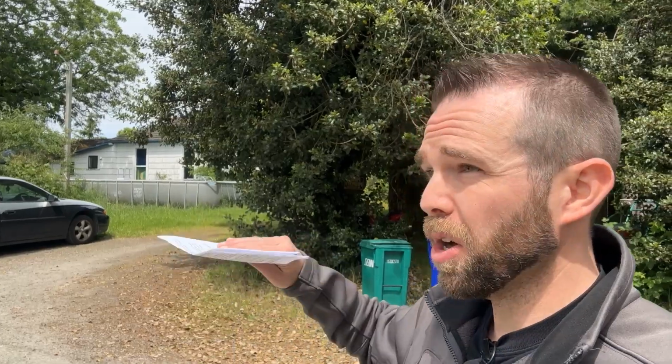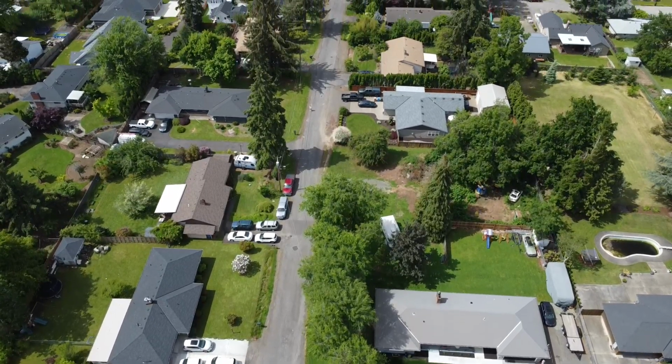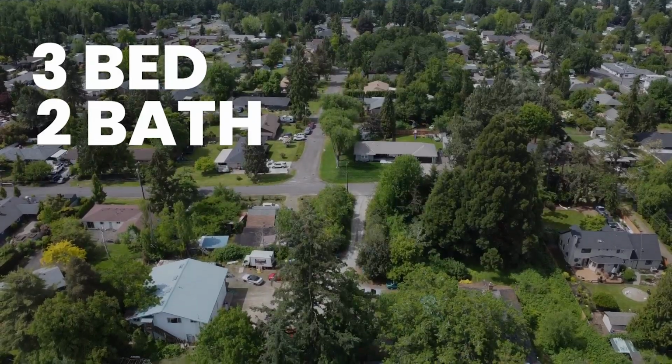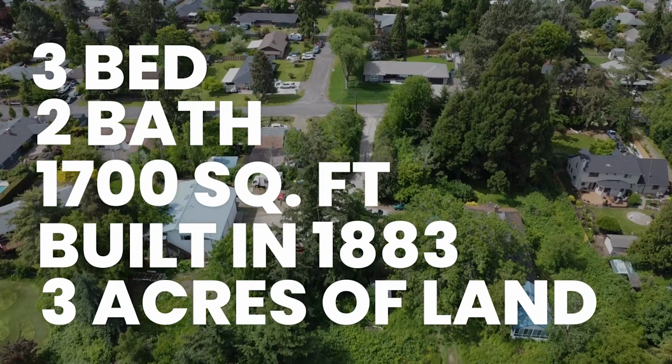This thing is old. It was the original homestead, I guess, in the area. There were no other neighborhoods around here at this time. All the surrounding neighborhoods were built in, I would say, roughly the 1960s and 1970s, but this house behind me here, this old farmhouse, has been here since 1883. And they originally owned, from what I understand, hundreds of acres on this hilltop where we are, where now it's down to 3 acres. That's how much land we have here. So we have a 3-bed, 2-bath house, 1,700 square feet, built in 1883, and it sits on 3 acres of land.